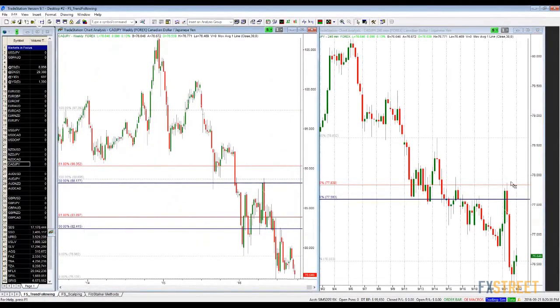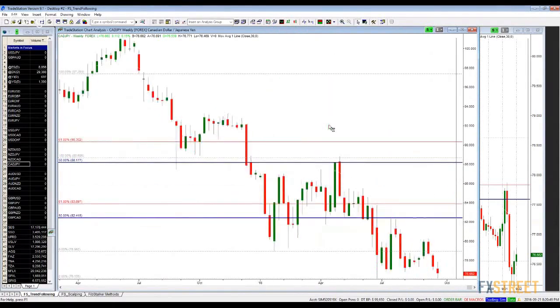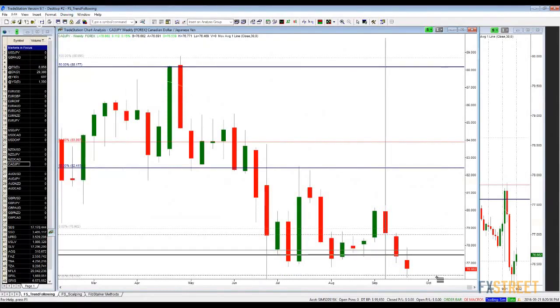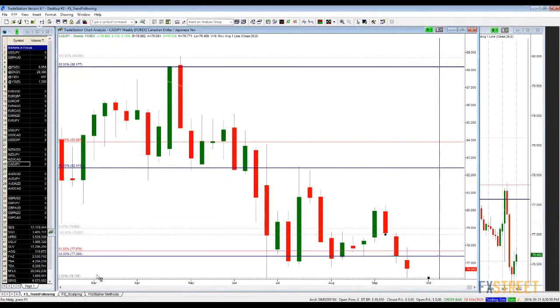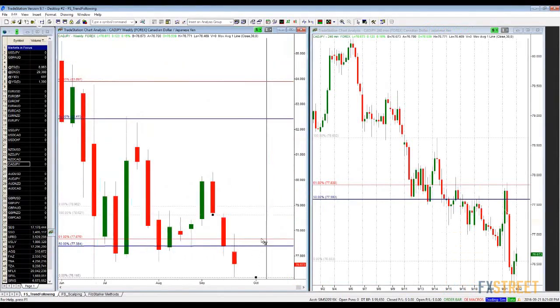So it doesn't mean that that break will actually result in a move higher. However, here we also have a very interesting pattern that I want to bring to your attention. If this market retraces into the 77.83, that's something that you want to take into account, and that could be a potential entry short in a continuation lower.